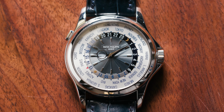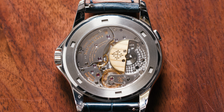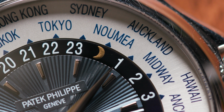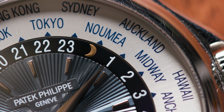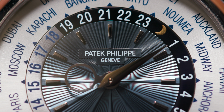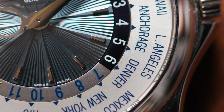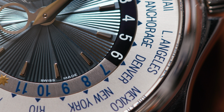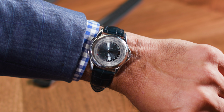So our last piece this week is a Patek Philippe, the 5130P World Timer. Now, I think this is a really underappreciated modern classic. It's a beautiful take on the Cottier World Timer system. It's got a beautiful platinum case, a great blue center dial, just a great looking watch, really underappreciated as well. These dress Pateks just aren't trading at what they used to. I think it's a great value in today's market.